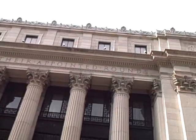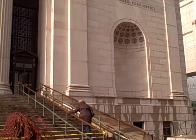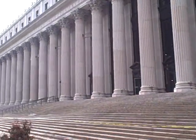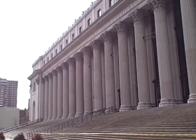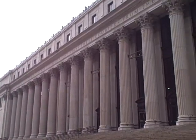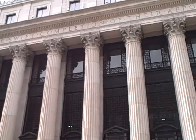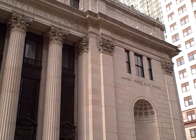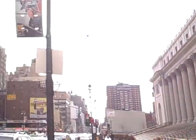See, this is the exterior of the building. Just an amazing, amazing piece of work. And upon the frieze of the building above the columns, you see the very famous "neither snow nor rain nor heat nor gloom of night stays these couriers from the swift completion of their appointed rounds." Quite an epic statement in and of itself.